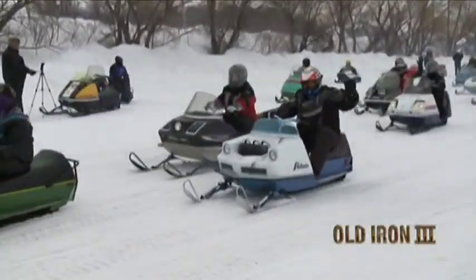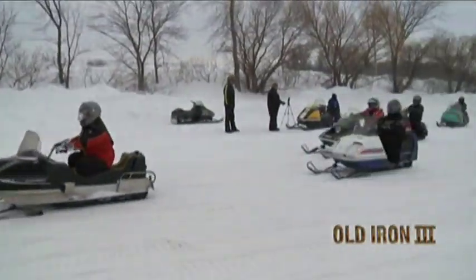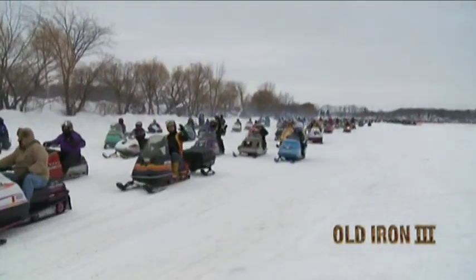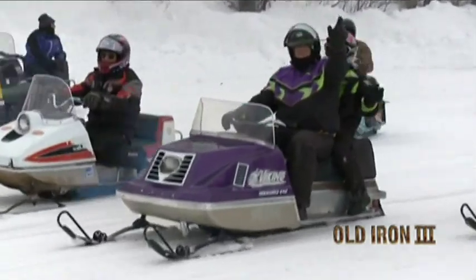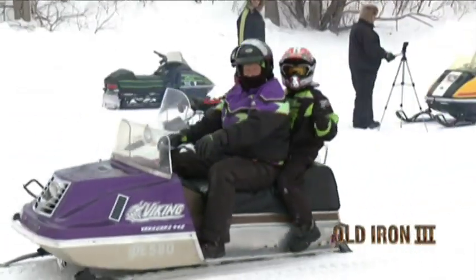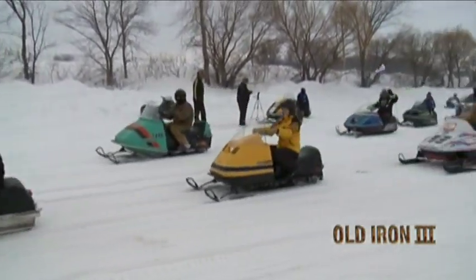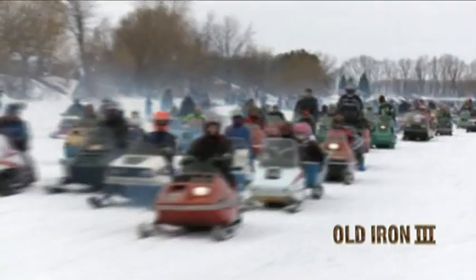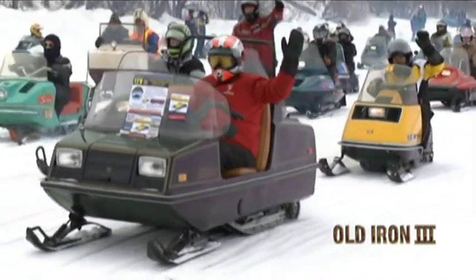Triple cylinder Polaris with three cylinders sticking right out of the hood. That gets everybody's blood curling. Here comes a Snow Jet. Beautiful restoration here, blue in color. Helmet and all. Look at that. Nice display. Beautiful. The Elan was a smaller Ski-Doo, and they're very popular. Very collectible these days. Here's a double wide Elite, a Ski-Doo.